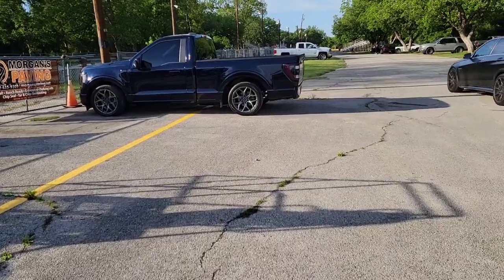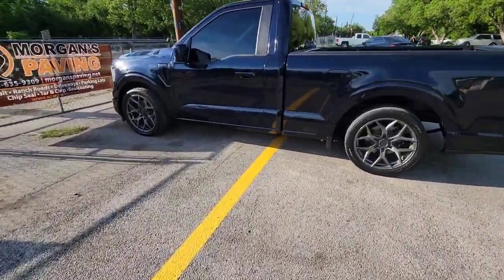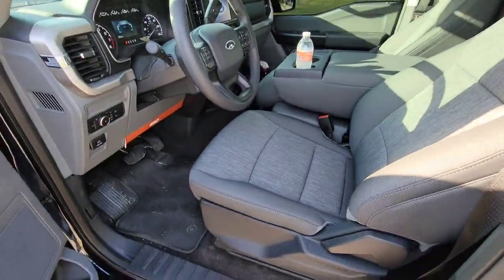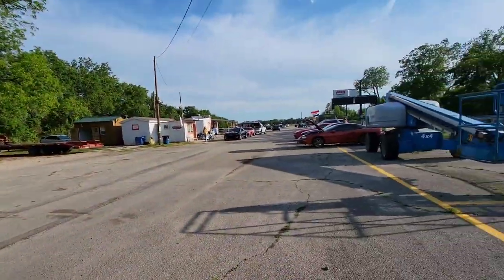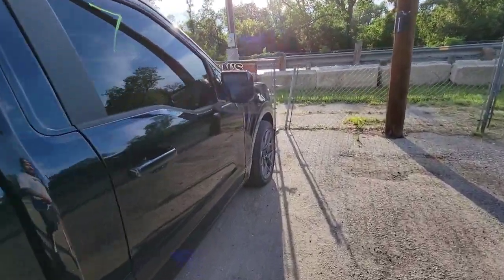Well, we're here at the track. Still getting everything ready, and just so you guys can see, the truck does still have all the interior. Nothing's been taken out. Using a little turnout. Just waiting on the lanes to open.